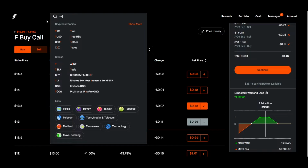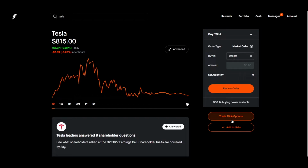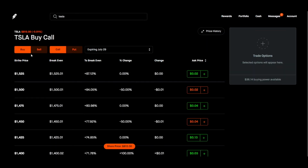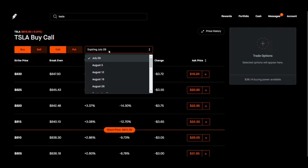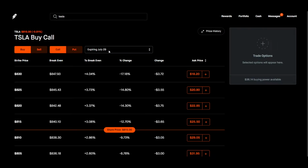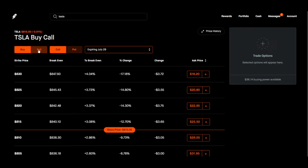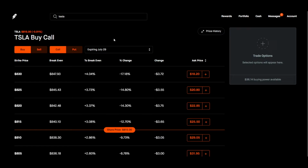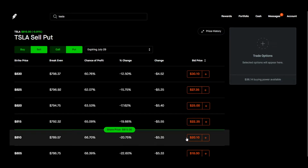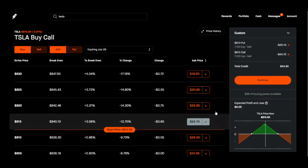This one's much more expensive, so we're going to go over to Tesla, and so we're going to trade options here. Same thing, and I forgot to mention earlier, you're going to want to pick an expiration date dependent on what you think is best. If you want it to expire pretty soon because your stock is at the correct price, then obviously that would make sense to pick something soon, because the more time you give it, the more time you allow for the stock to move out of your desired price range. So like I said last time, we're going to sell a put right underneath, sell a call one above, and then we're going to buy a call on top of those.